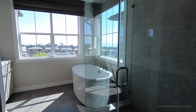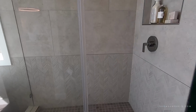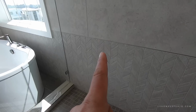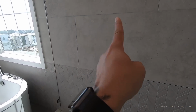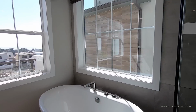See if I can get this shower here. Wow, I love the design of this tile. Look at this, almost like a herringbone pattern. And after that, it stops here at about 36 inches. Then look at this, you have a nice 24 by 48, and that pretty much goes all the way around. Gives you that spa-like feel.